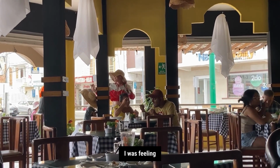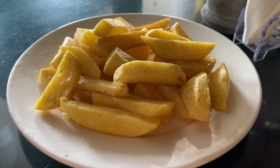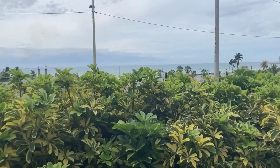The vibes were right. I was feeling the energy knowing that I was near the beach and enjoying this delicious food. I could feel the humidity on my skin. I could taste the salt in the air, and I just knew that the beach was waiting for me, so I hurried up and ate and headed over.